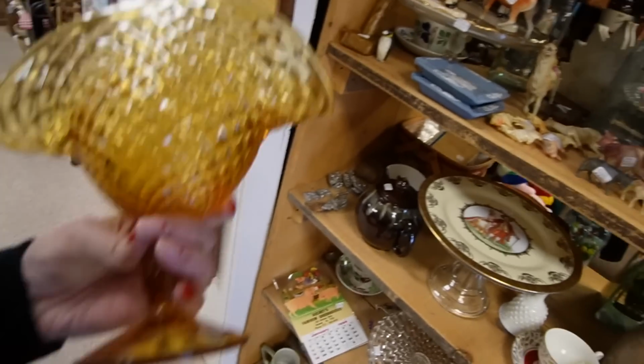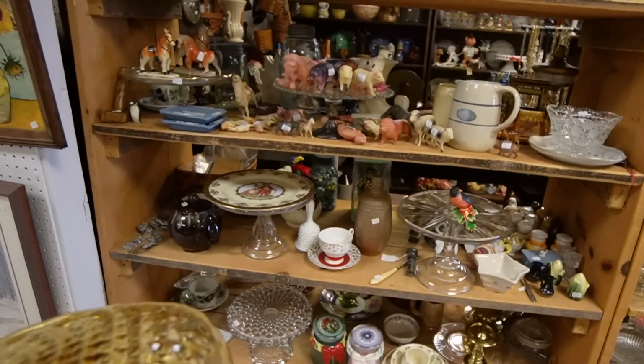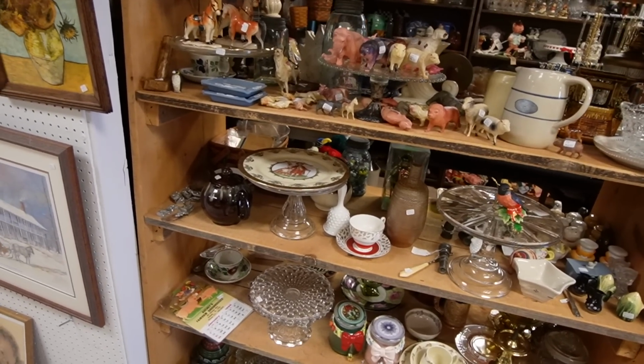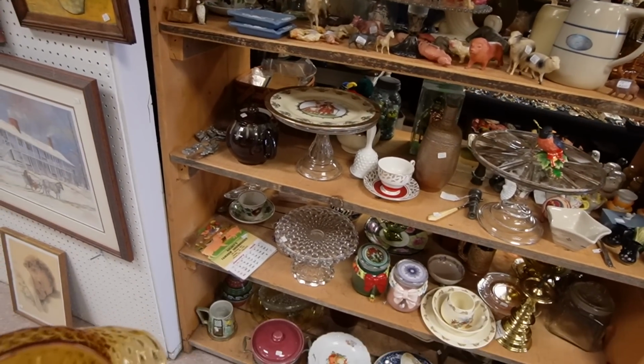I don't know. Every time I get to this booth, I'm like, I'd be stupid to leave this behind. That's what the voice in my head is saying. Jocelyn, you'd be stupid to leave that behind.